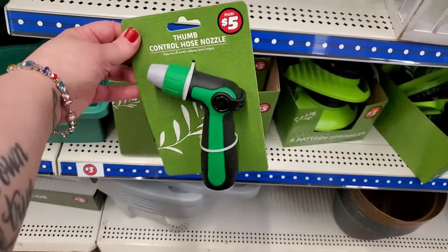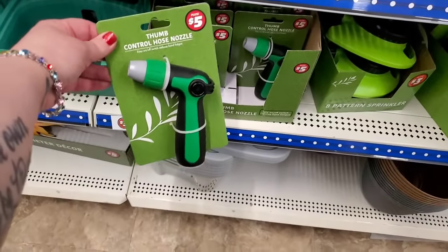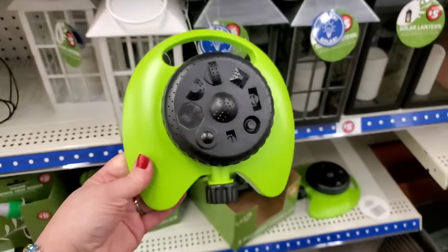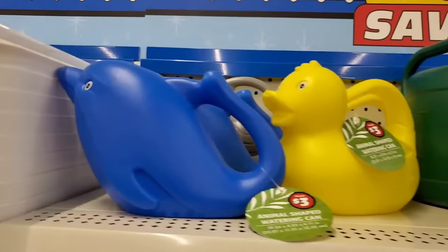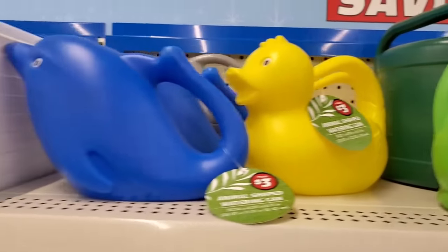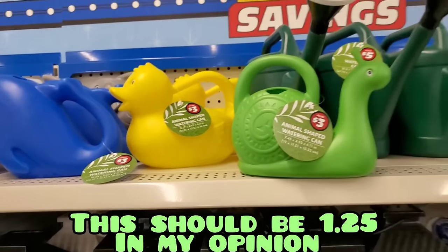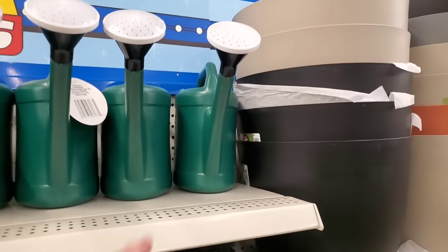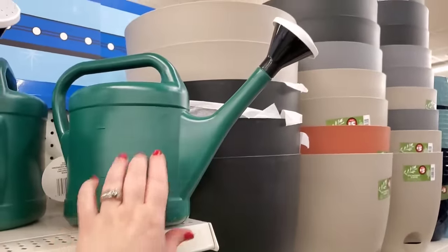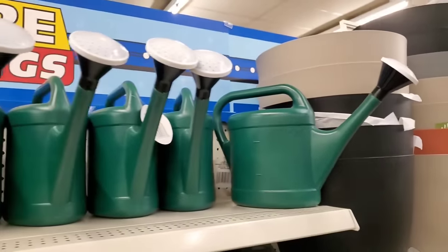They have this thumb control hose nozzle. I don't really get it, but it's $5. This one has 8 different styles of sprinkling for only $3. This is perfect for kids to play in. Also for $3, they have this cute snail, this little ducky, or this dolphin animal-shaped watering can. Perfect little watering can for the kids. And then this $5 watering can actually looks good, like hardcore, has a really nice spout. If you have to not drag the hose all over, you can water your plants with that.